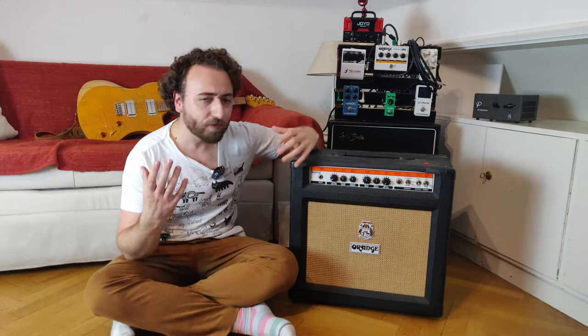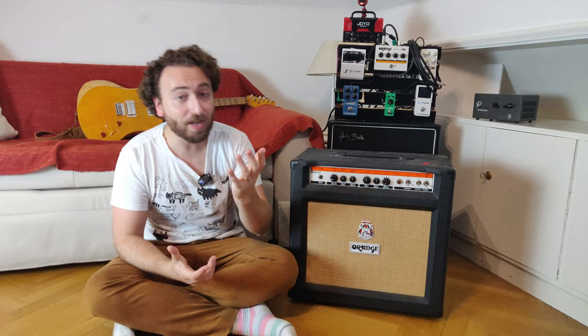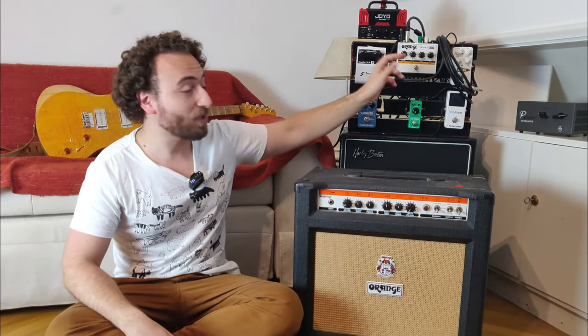So a distinct characteristic of this amp really took some getting used to, and all the pedals I was using beforehand sounded different through this amp. I had to figure out how to get my sound out of it again. Eventually, I realized it's super easy. Crunch setting on the overdrive channel and a tube screamer, pretty much what I use on this one here.